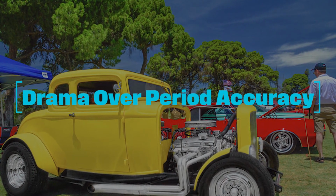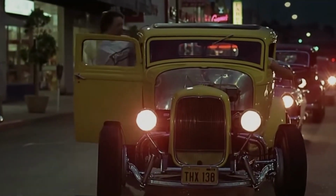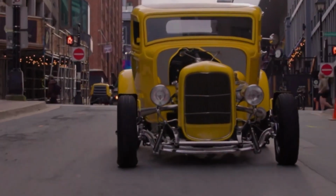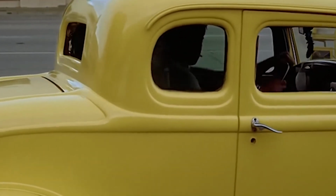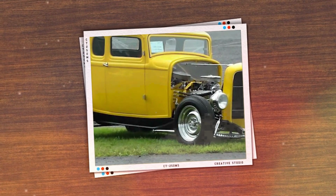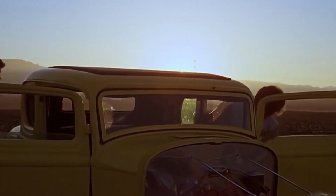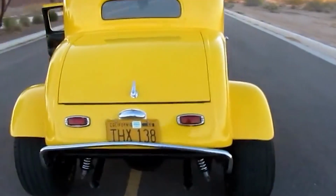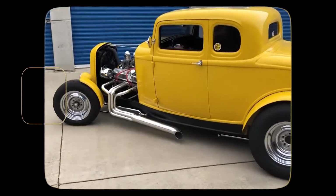Drama over period accuracy. One of the most fascinating aspects of John Milner's 32 Ford Coupe is how the filmmakers prioritized visual drama over historical accuracy. For American Graffiti, the production team made deliberate modifications that weren't strictly period correct. The grille shell was sectioned, motorcycle front fenders replaced the originals, aluminum headlight stanchions were added, and sprint-style external exhausts were fitted. Every choice was carefully considered to enhance the car's on-screen personality, giving it a more aggressive, streetwise presence that read immediately as cool to audiences.